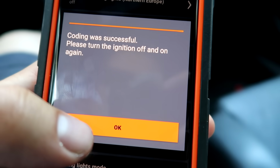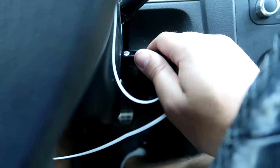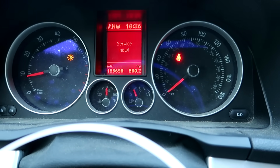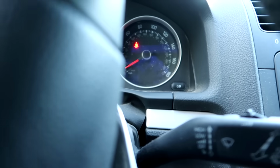Perfect, so it tells us to turn the ignition off and then on. So we're gonna hit OK. We're gonna turn the ignition off, turn it back on, start the engine up, and that DRL light is gone. I'll drive a little bit and prove it to you, but it will not come back on at all. I almost just hit a tree.